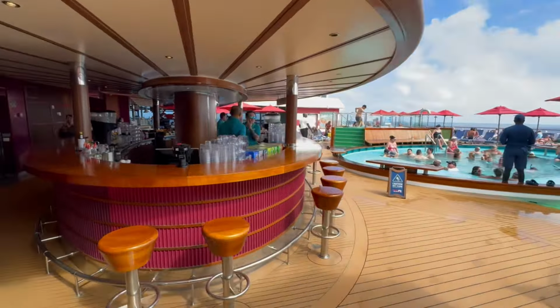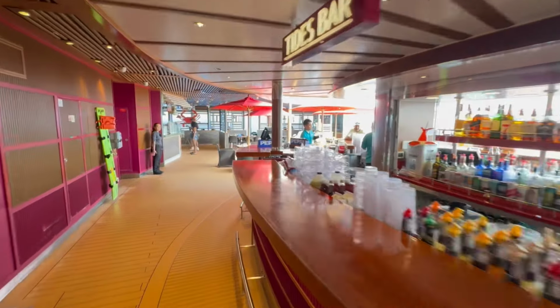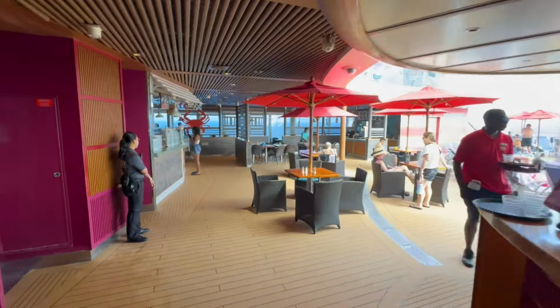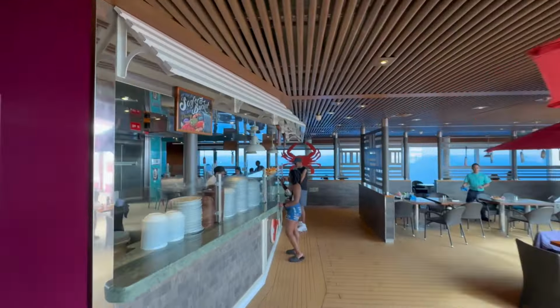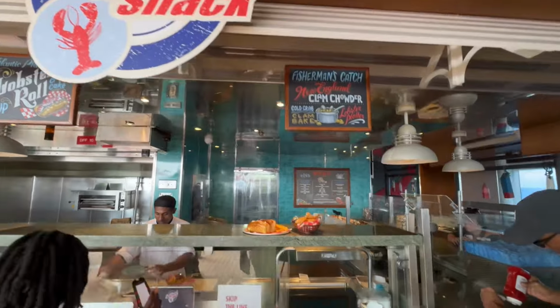That can be very busy. And new for 2025, the pizzeria closes at midnight. They have a midnight buffet instead. That's a very controversial topic for many, but that's new in 2025, end of 2024.